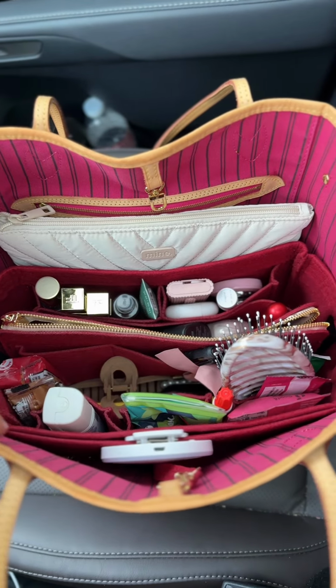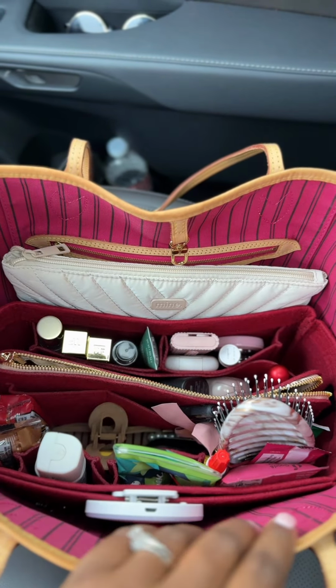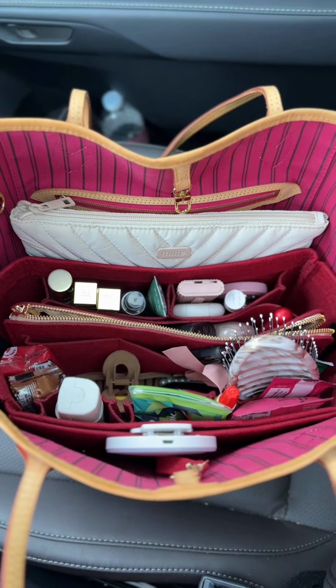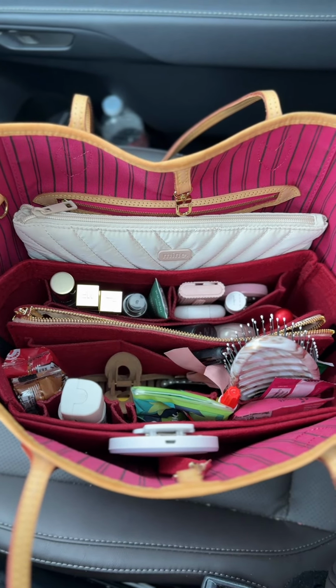I did go ahead and purchase a purse organizer, which I'll show you once I take everything out. But this is what it looks like. It's a lot of stuff, guys, but just trust me here. Every single thing you see in this purse, I use, okay? So let's go ahead and get started, and I'll show you everything that's in the purse now.